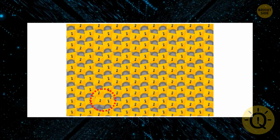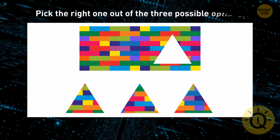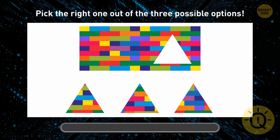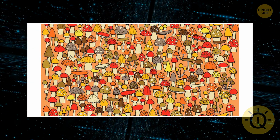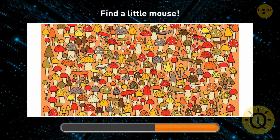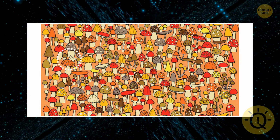Good job! This drawing is missing one piece. Pick the right one out of the 3 possible options. Well done! There's a little mouse hiding somewhere between the mushrooms. Your task is to find it. There it is, cute little thing.